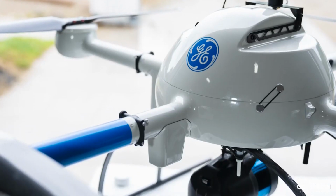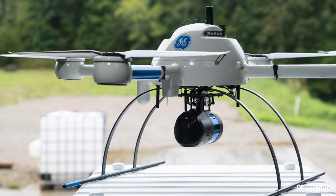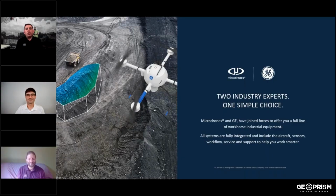We unveiled this new LiDAR product back in July during the official launch of the GE industrial drone line, and it's been very well received. Let me turn things over to you, and you can talk about our all-new LiDAR product.